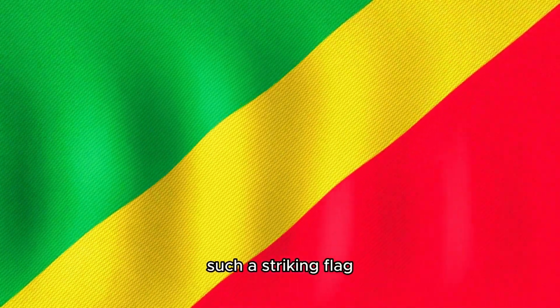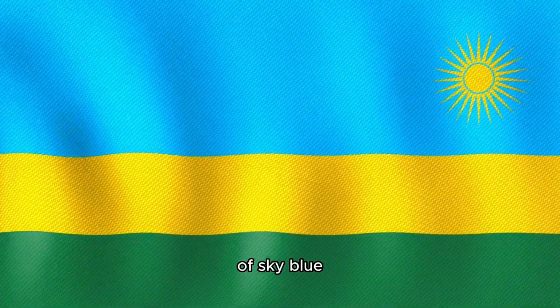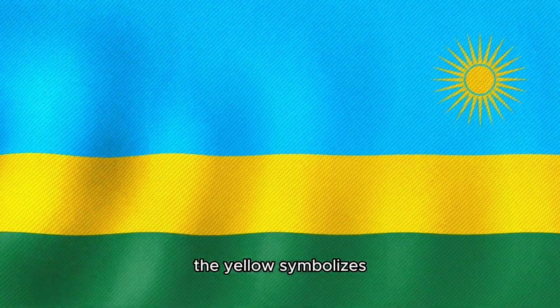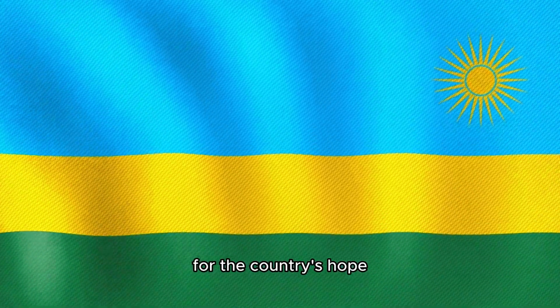Such a striking flag! Rwanda's flag features 3 horizontal bands of sky blue, yellow, and green. The blue represents happiness and peace, the yellow symbolizes economic development, and the green stands for the country's hope and prosperity.